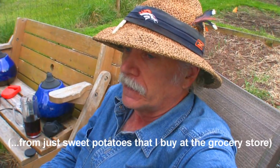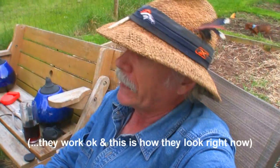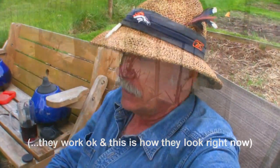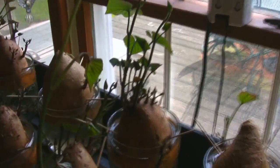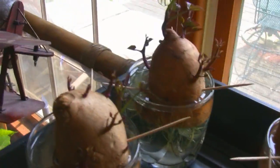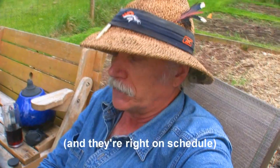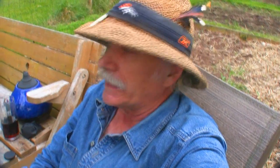As you may know, I grow sweet potato slips from just sweet potatoes that I buy at the grocery store, and that seems to work okay. This is how they look right now, and most of them are just ready to be broken off and put in water so that they root. So that's probably what I'm going to do a little later today. But they are looking fine, and they're right on schedule. I'll get them rooted, and they'll be ready to go in the garden in early May, I guess.